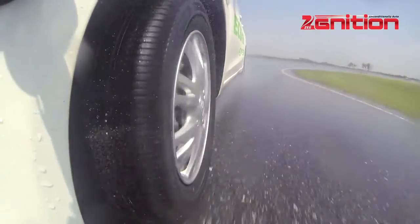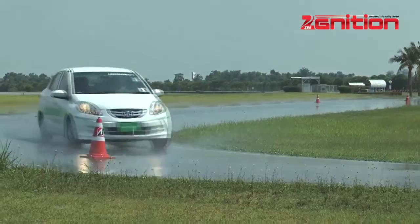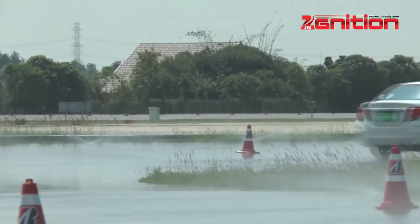A cleaner carbon footprint, maximized mileage, sure-footed performance, and what's more, in an effort to make more people use the Ecopia, Bridgestone has said that it will price the tire line cheaper than the company's regular tires. Time to go green? You bet.